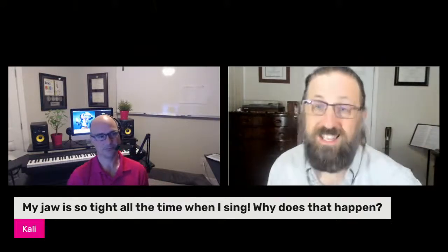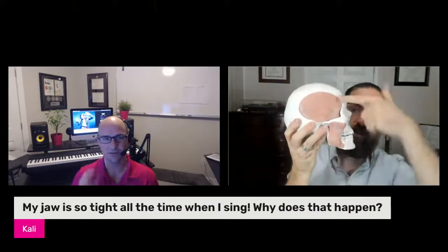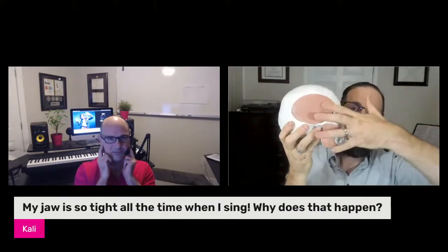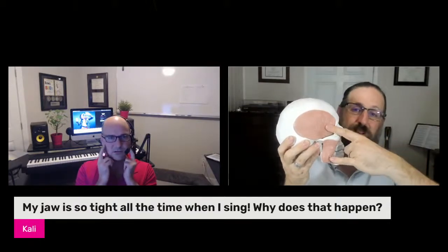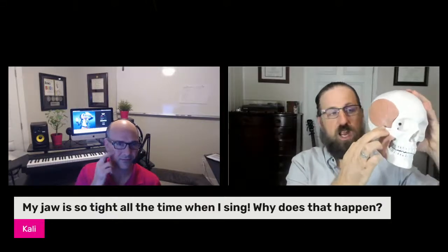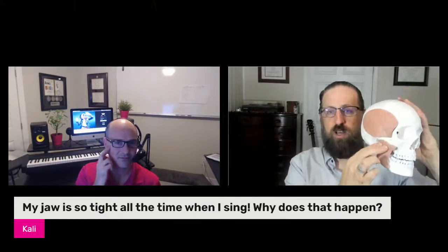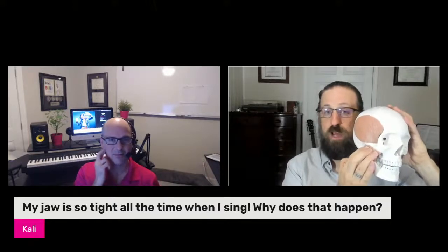Then the next thing we're going to want to do is check in on the masseter muscle and the temporalis muscle. These are the two jaw closers. And so the easiest way to see if this muscle is trying to engage is to find your cheekbone right there and then glide your fingers down so you're right underneath the bone and then just kind of gently press in on that muscle as you open your mouth.